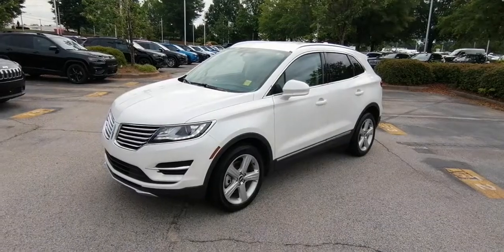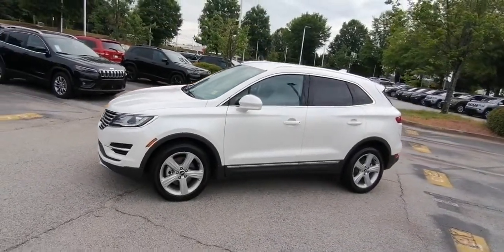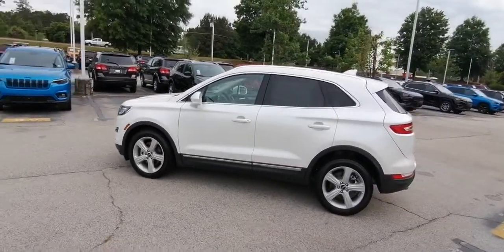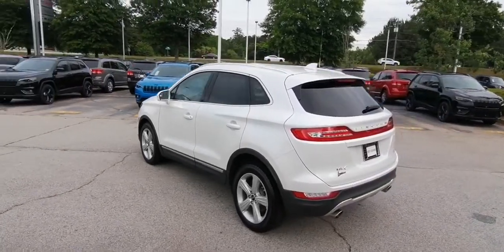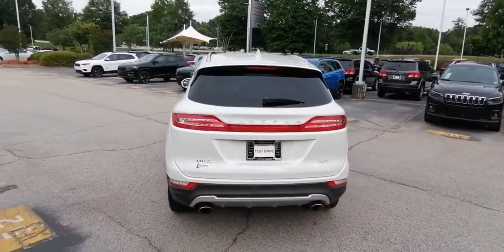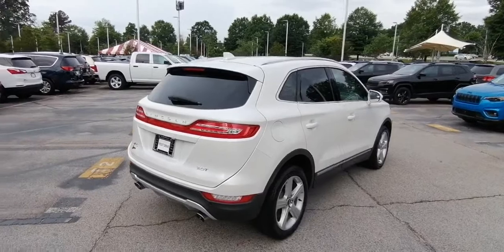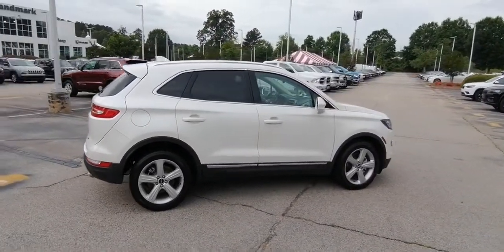You'll have love at first sight with the 2018 Lincoln MKC. With less than 50,000 miles on the odometer, this vehicle stands out from the rest. Handle life's twists and turns from the luxuriously comfortable cabin of this capable MKC. A compact SUV with a premium feel, the MKC leverages technology to optimize connectivity for the ultimate passenger experience.